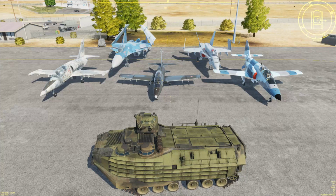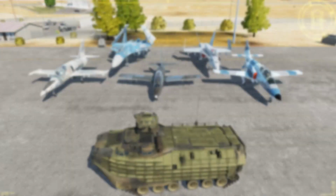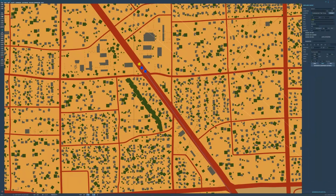I'm a big fan of these, all three of these aircraft. Actually, they're fantastic. I tend to fly the 101 more. The new MB339 is very exciting, and of course, there is a die-hard fan base with the L-39, and rightfully so. So to compare these, I have set up a race circuit here.